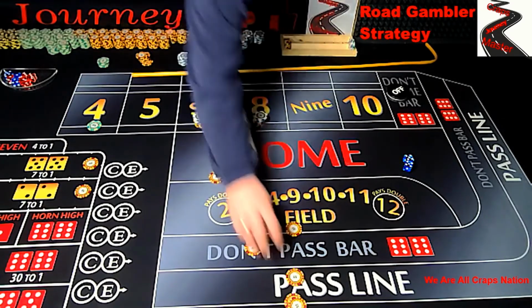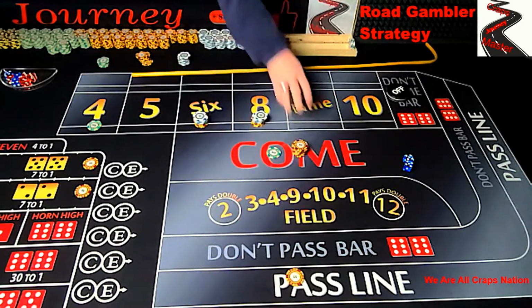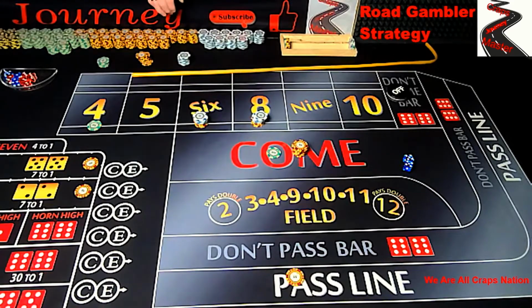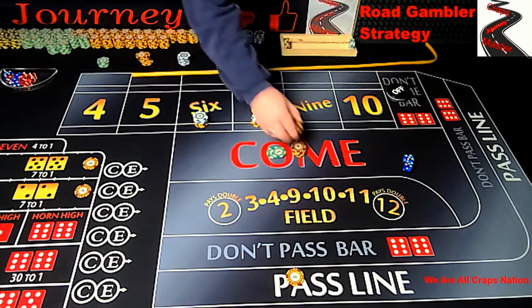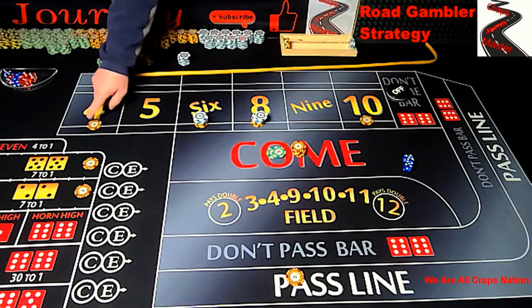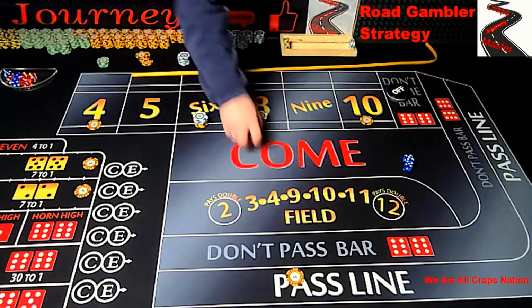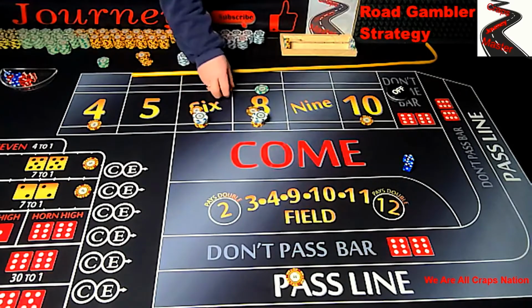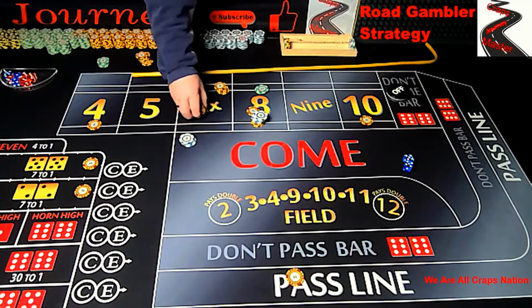Okay, now what I said before was we try to press the 6 and the 8 up to $60. We're going to try to press these up to a quarter each. We already have a quarter on here. I'm going to drop that down to a nickel unless the point becomes the 4 or 10 again. And we're going to go with $5 on the 4, $5 on a 10. And let's do this one. So let's make this and this. 2, 3, 4. 1, 2, 3, 4, 5.